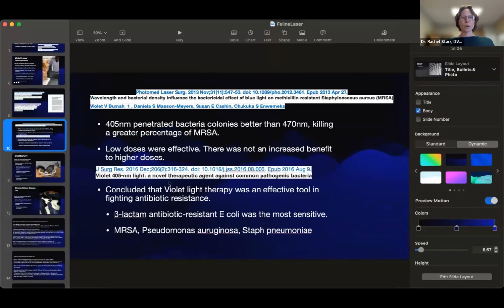Okay, so this is just a couple of articles on the antibacterial effects of the 405 nanometer wavelength of light. So we have MRSA, it's very effective against MRSA. Low doses are effective. We do not get increased benefit with higher doses. This one on the bottom concluded that violet light therapy was an effective tool in fighting antibiotic resistance against beta-lactam E. coli, the most sensitive, but MRSA, Pseudomonas aeruginosa, and Streptococcus pneumoniae were also included.